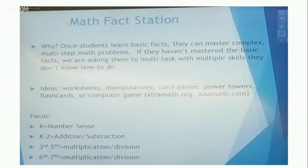So just a general focus, kindergarten should be number sense, possibly addition, subtraction. First and second grade should definitely be addition, subtraction for sure. Third through fifth should be focused on multiplication and division. Again, if you have a student that's really low, you might need to go down a little bit in where their skills are at, but this is an area that at Franklin we have as a strength for one of our stations.